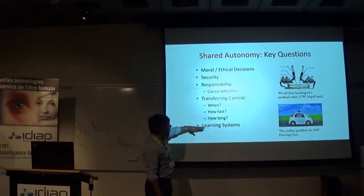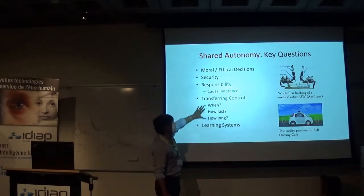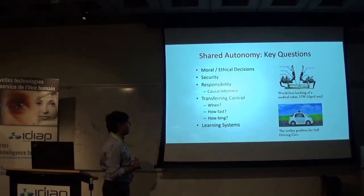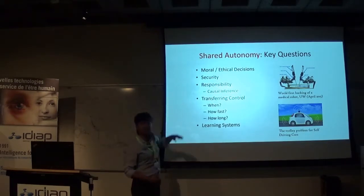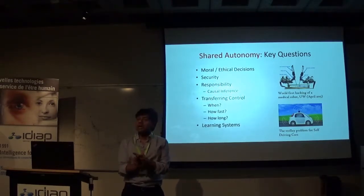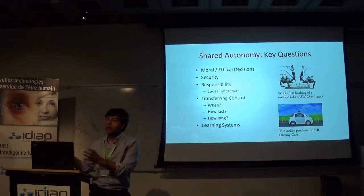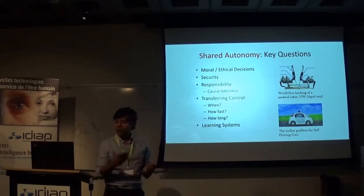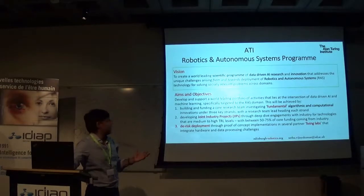I know that we look at some of the learning systems, the challenges of learning systems. We also do some work in this area of when and how to transfer control with robotic platforms. But we've also started looking, through the Alan Turing Institute, at some of the other aspects in terms of verifiability, explainability, and things like, if you look at Lyapunov stability of a particular control system, how does that translate to deployment on robotic platforms? So those are the kind of things that we've started looking at.